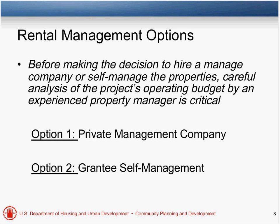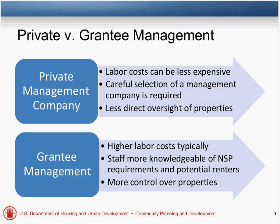So we're going to talk about rental management options. There's really 2 options that everyone can consider who's thinking about getting into this business. One's hiring a third-party management company, and the other is managing the properties yourselves. We're going to talk about pros and cons of each option.